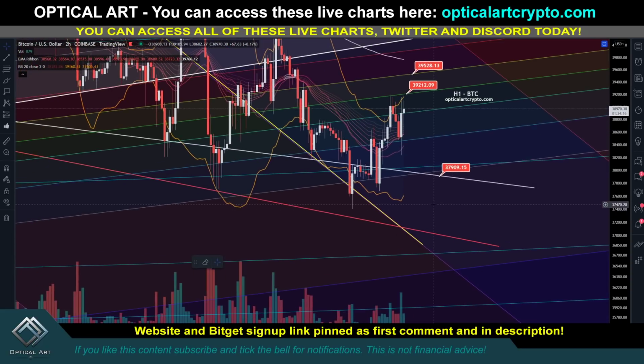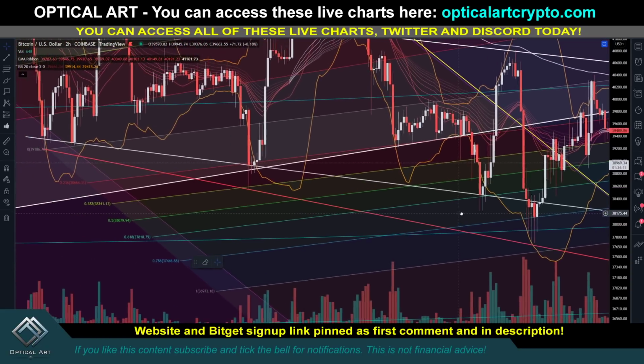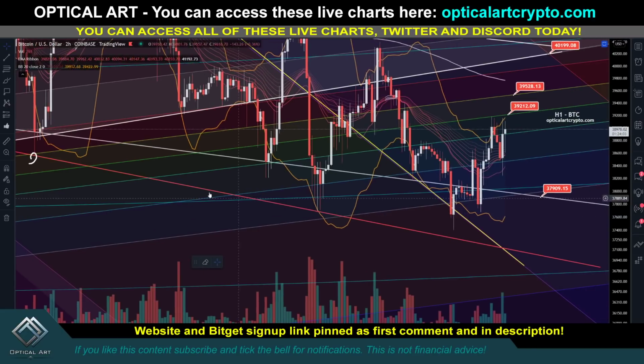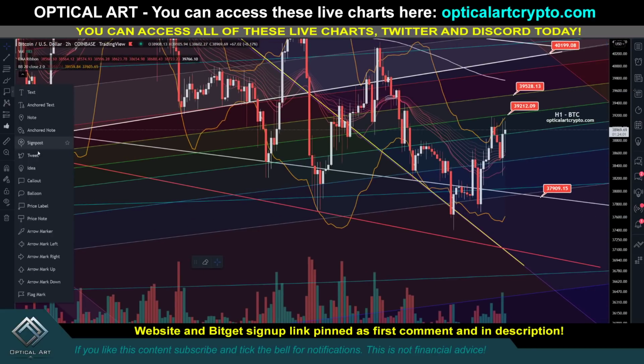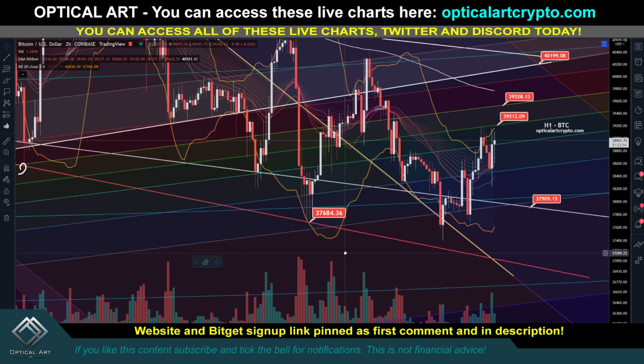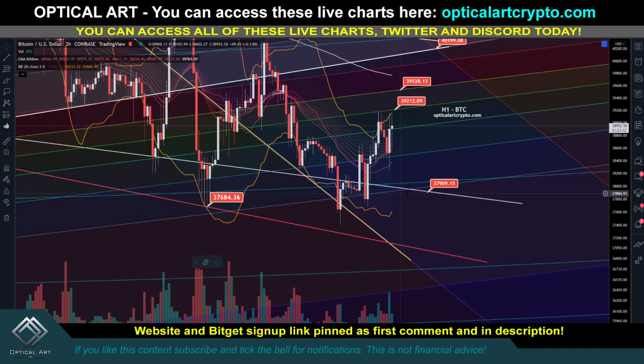And guys, as I teach in my tutorials, always connect wicks. I connected these wicks right here. You see we found support right here, and that helped us find the ideal point to long right here. Let me find a price label here. Right here, again, if you connect wicks using trend lines, you can find points to long. So that's where we bought. So this is your next major support.